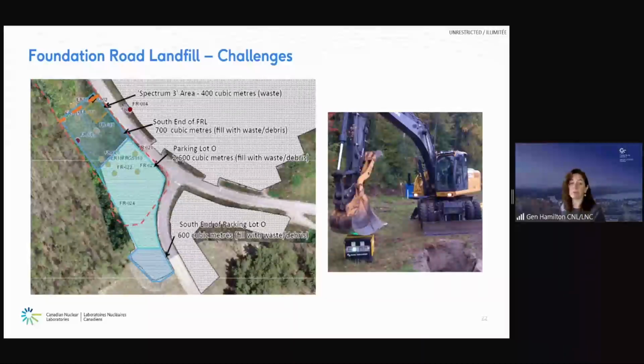So the purpose of the project was to restore the south portion of the Foundation Road landfill to predetermined land use criteria in preparation for site redevelopment. After final characterization of the area in 2022, we had a good understanding of various buried waste materials and contaminated soil present. The materials had varying degrees of radiological and non-radiological impacts, with non-radiological contaminants driving the need for remediation.